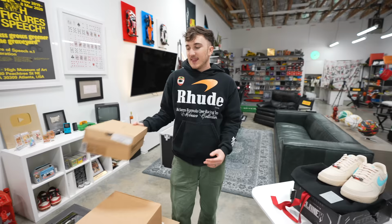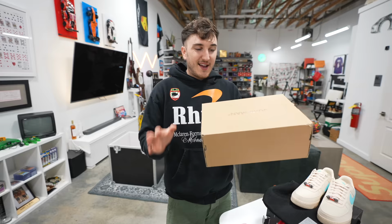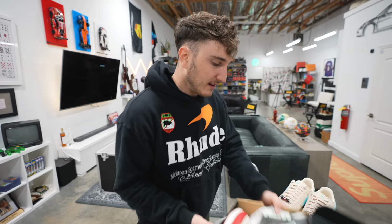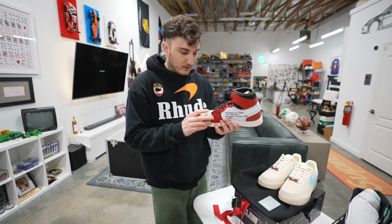This looks like a pristine box, and it's an Off-White. I think, because it says Jumpman here, and being the tan box, that this could be an Off-White Jordan 1, and it's gonna be deadstock. If every pair in here is deadstock, that's gonna be crazy. I think these are deadstock. Look at that, this is so beautiful.